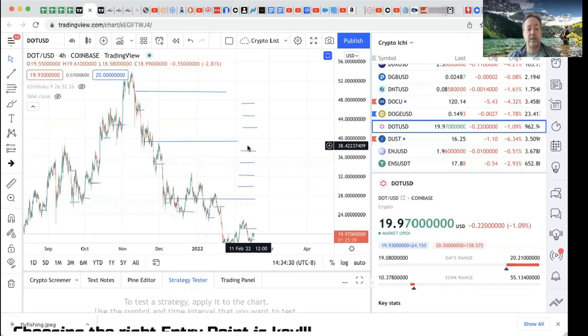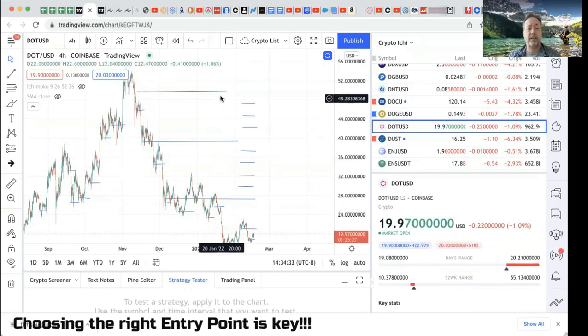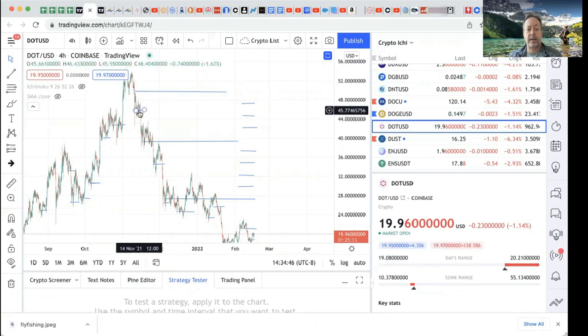It could have been like this. It could have dropped and then it would have bounced back up, but he sold it. Okay. But we all make these mistakes, so don't feel bad if you're watching. So right there, had not come back. Here, cracked, came back up right there.